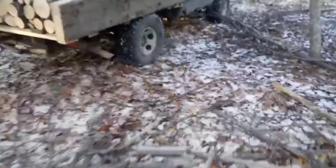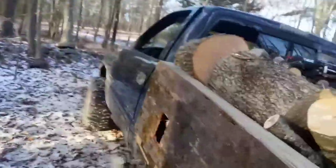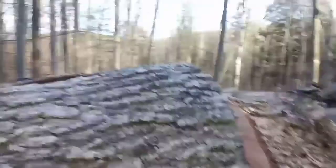Definitely don't want to leave it out of here. We're a little tight in there on both sides, but we're not going that far. Hey, let's get this load home, and we can split some wood for the other customer.